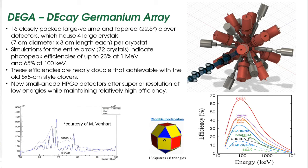The other important contribution to this array is that we also have these high resolution small anode high purity germanium detectors, which will be incredibly productive and efficient below 100 keV. And you can see that the combined efficiency of this array is now exceeding any existing arrays which are used for decay spectroscopy. So the gain is rather dramatic.